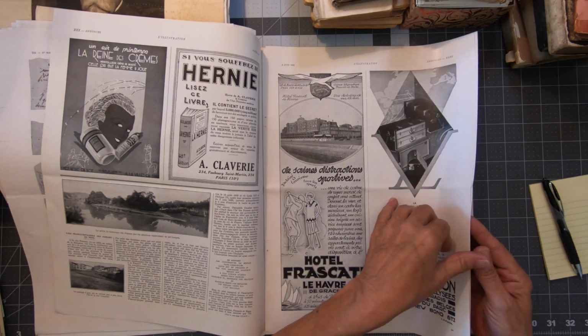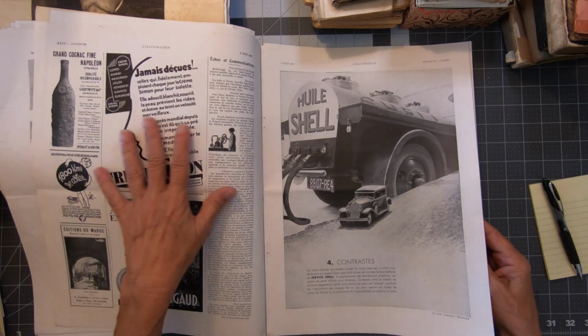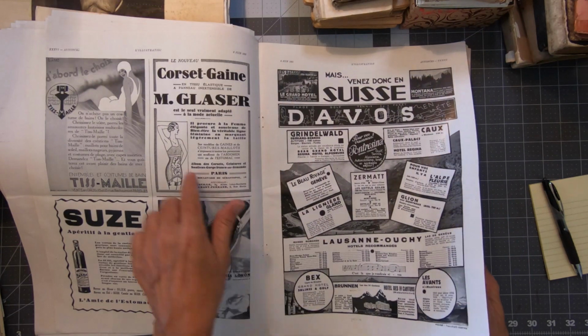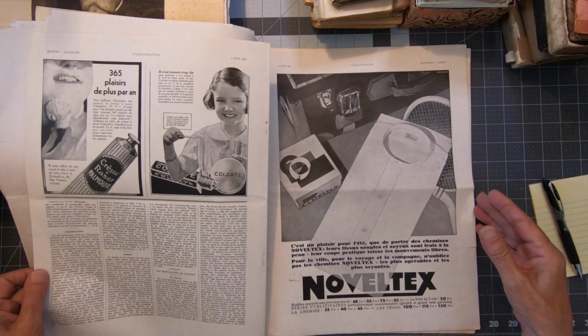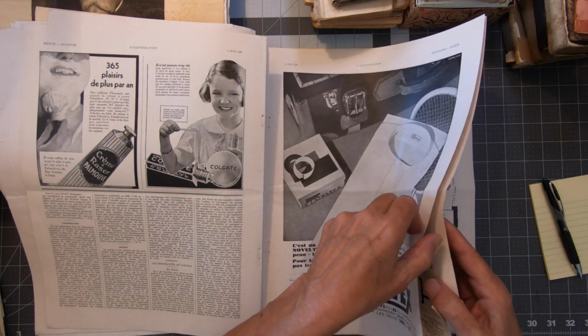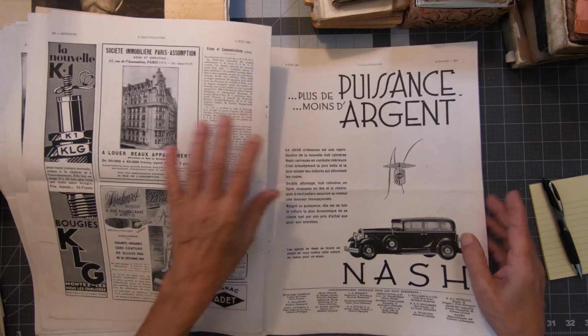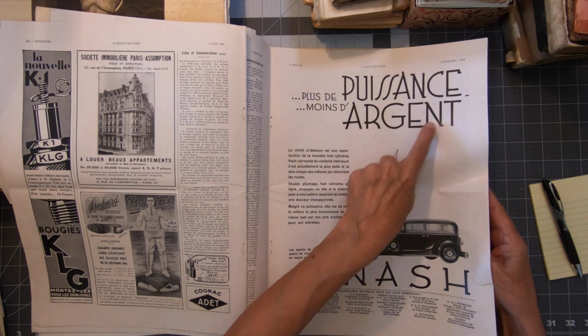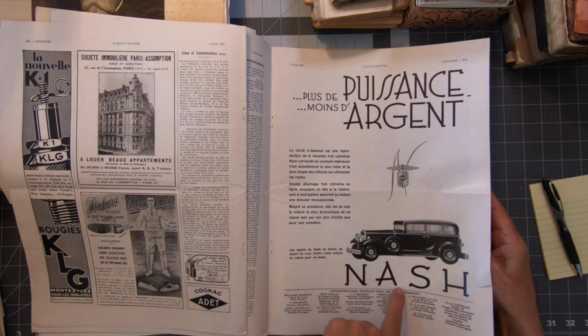Look, playing golf. I love those advertisements. Disgusting fly. Some underwear, little kid shirts. I mean, they're not in tip-top shape, okay? They are from the 30s. Yes. But you see what I'm saying? They have really cool typography.